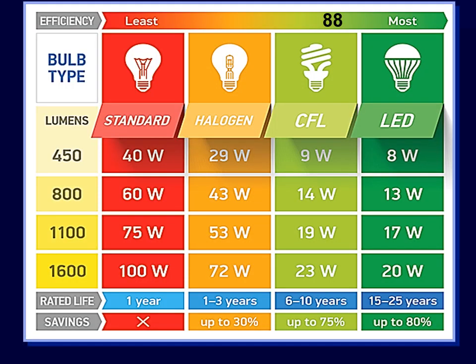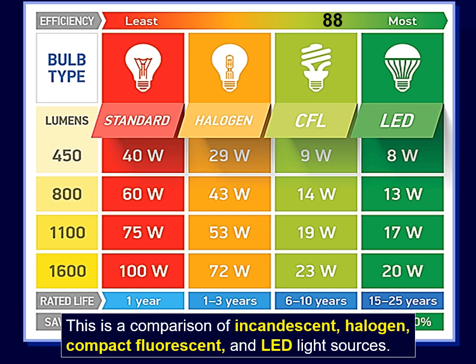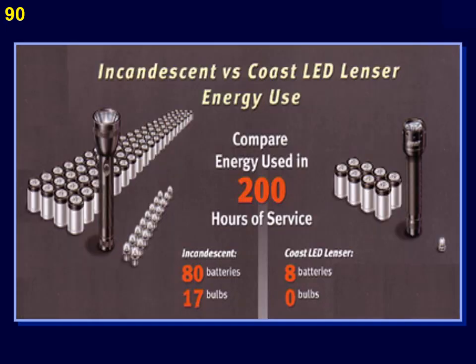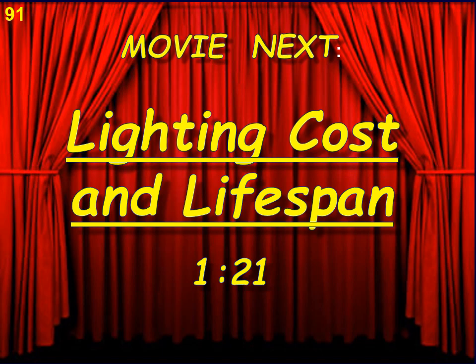This is a comparison of incandescent, halogen, compact fluorescent, and LED light sources. This is an LED spotlight. This is a comparison of incandescent and LED light sources. We will now have a video on lighting cost and lifespan.